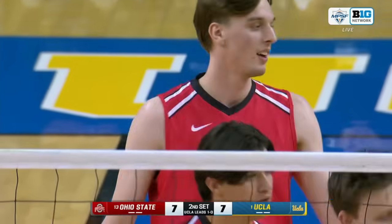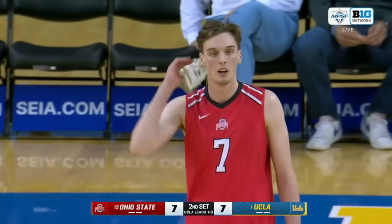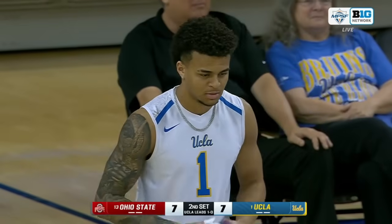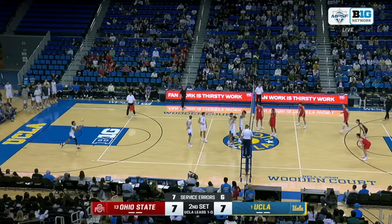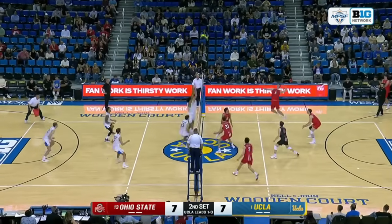The service pressure from Ohio State, to me, is inconsistent. Missing too many, but they've got to try to get the Bruins off the net. I was going to say, you also feel like you kind of have to roll the dice and take your chances from the service line against UCLA. I completely agree. I'll give you those numbers, luckily off the top of the tape.